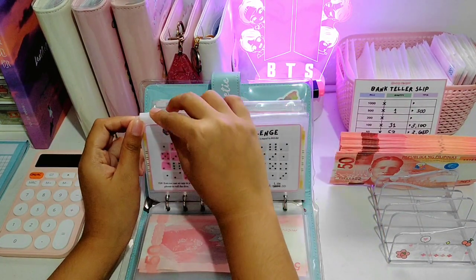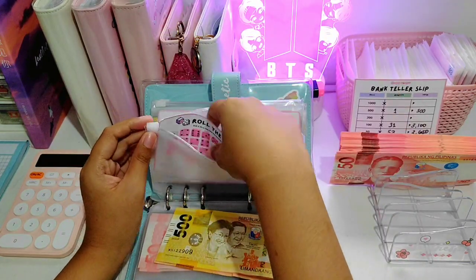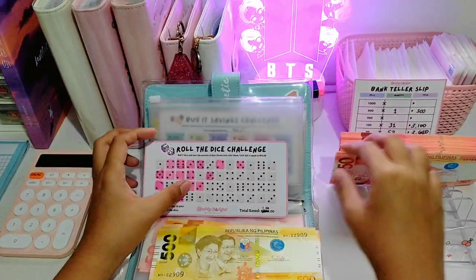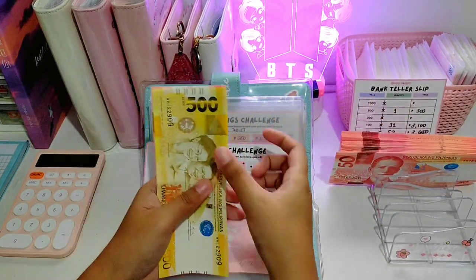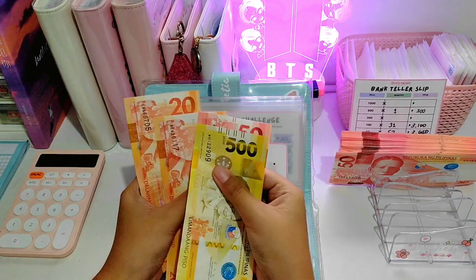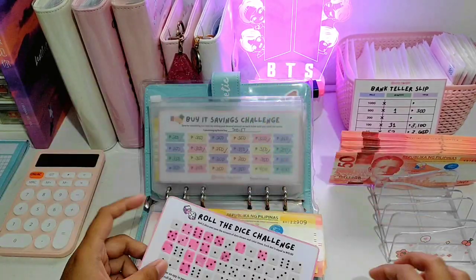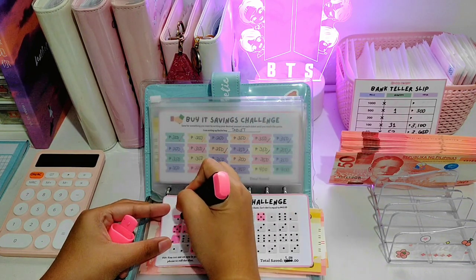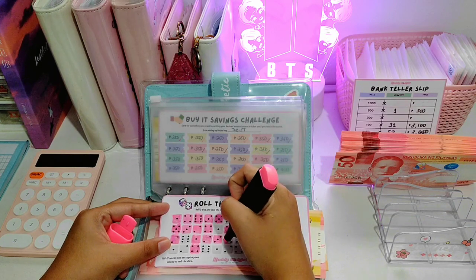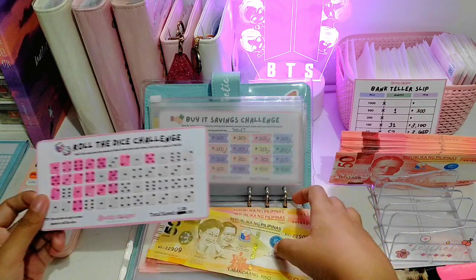Next is my roll the dice challenge. I am going to put 50 pesos only. So now I have 550, 570, 590, 610. We have 610, and I am going to shade this one. And a 4. There.